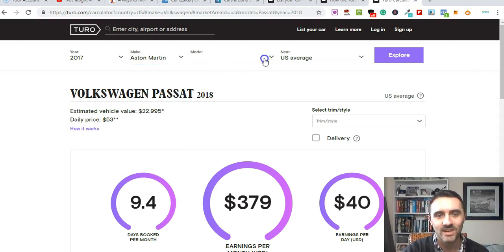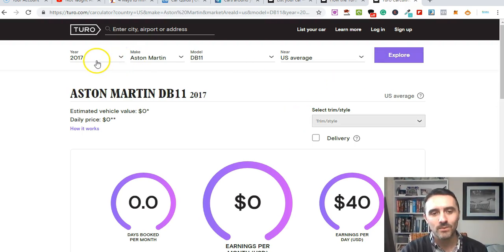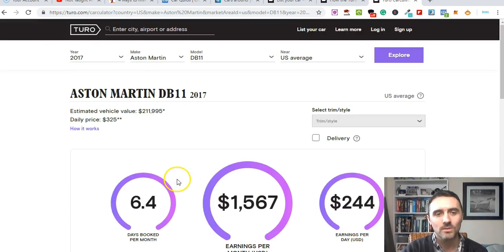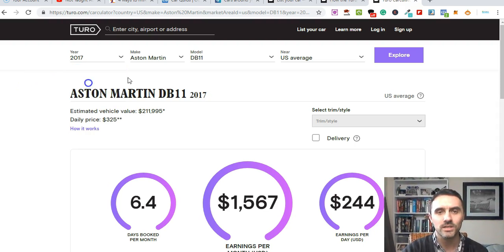Let's have a look at that and see how much you can get for it if you had one of them. Having said that, to be fair, if I had that car, I don't think I'd be renting it out. But like I say, you can play around with this calculator, and there you go. If you had an Aston Martin, that's how much you could expect to earn every single month. But you can play around with this calculator up here, and just like I say, go ahead, put in your details of your car and see exactly how much you can earn.